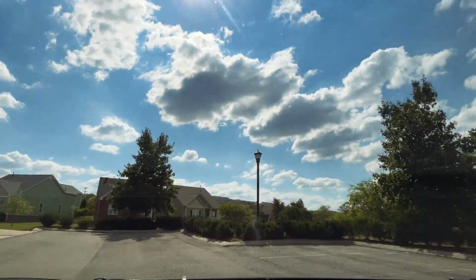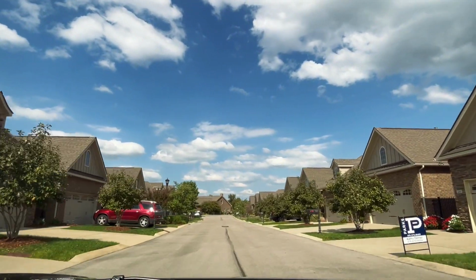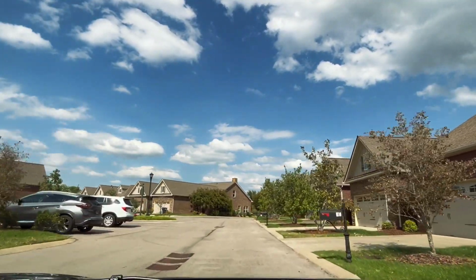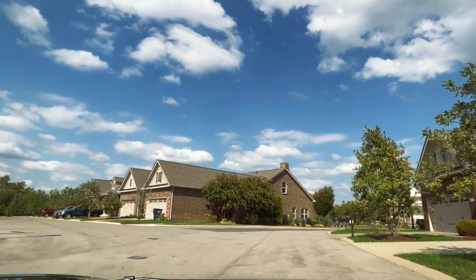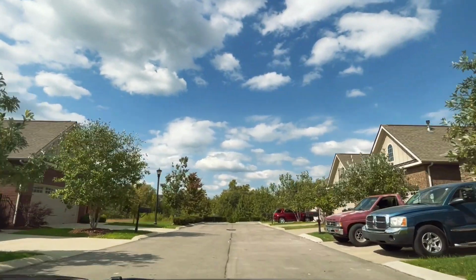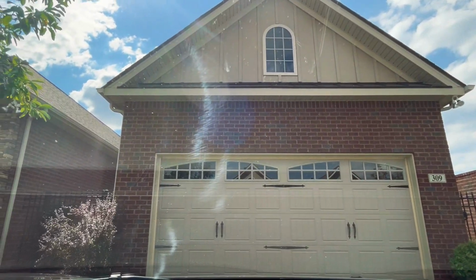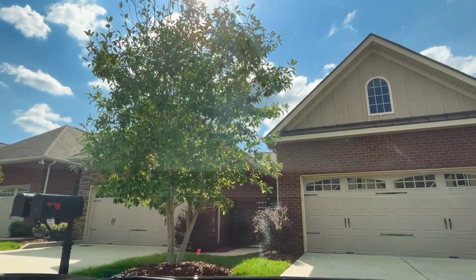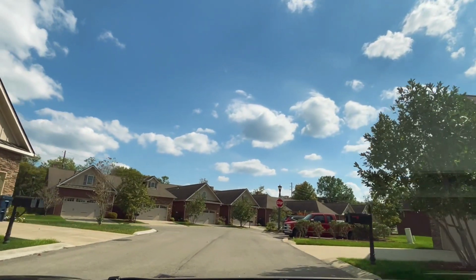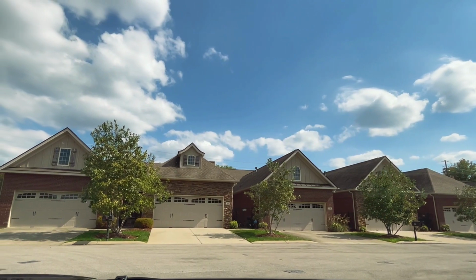And it looks like we're at a dead end, so we're going to turn around real quick. Make a left on the Thesing Court. And that's pretty much it. It's just a small section of the neighborhood. And all the homes have 2-car garages. And the dues here in this side of the neighborhood are around $220 per month, I believe, for the active adult side.